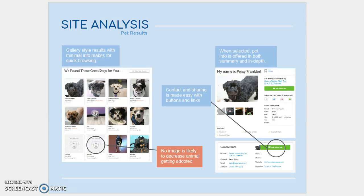But once you click on a posting for the animal, you're presented with both an in-depth and quick summary of the animal. You get to learn a lot about them. And then they have a really nice contact form, where you can just click all the links and buttons. And if you wanted to contact them by email, you could just click on the email, and it would automatically open up your email to make emailing super quick.